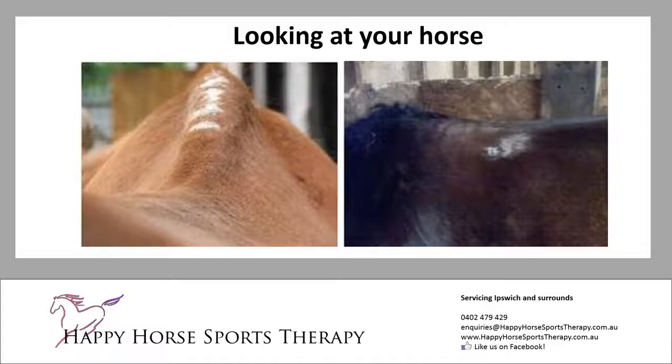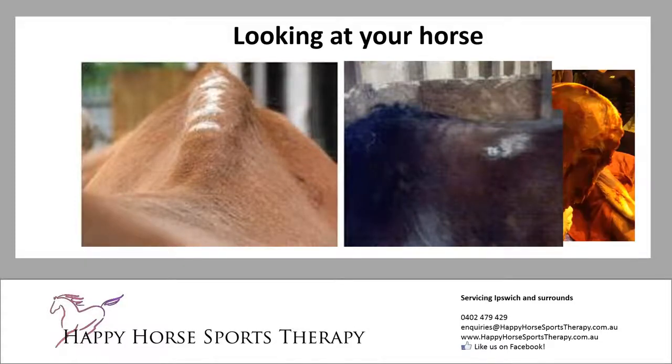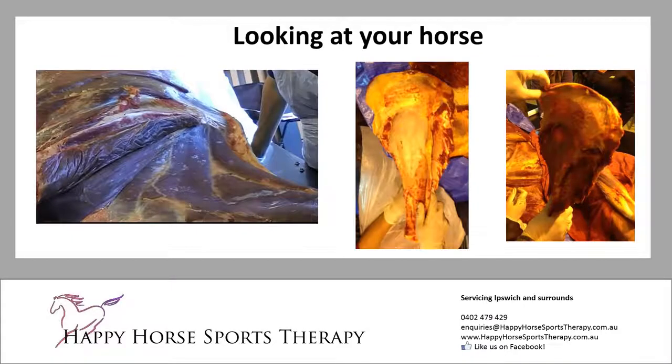We can see these physical signs of ill-fitting saddles just by looking at our horse's musculature and also the pigmentation of the hair. White hair over the withers or in the saddle fitting area indicates too much pressure. Okay, let's move on to the next slide. So these are our graphic dissection pics. I probably should have given you warning before we moved on. Look away if you're queasy.